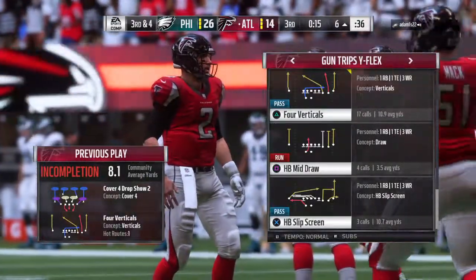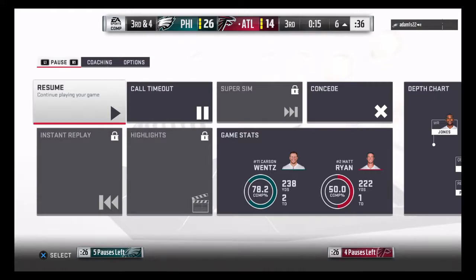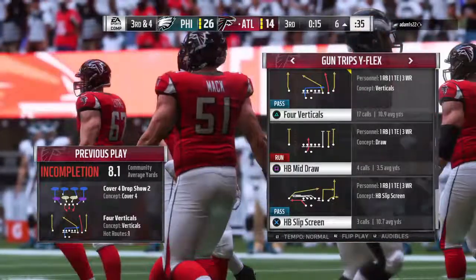Now a 2nd down throw for the end zone, but it's incomplete.